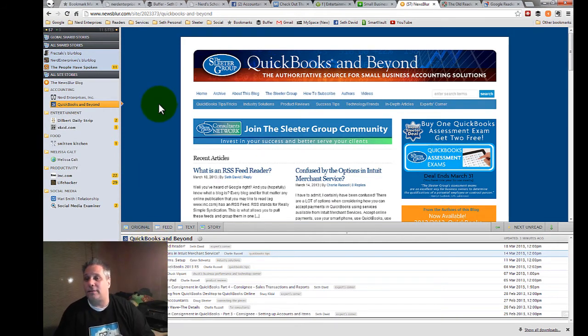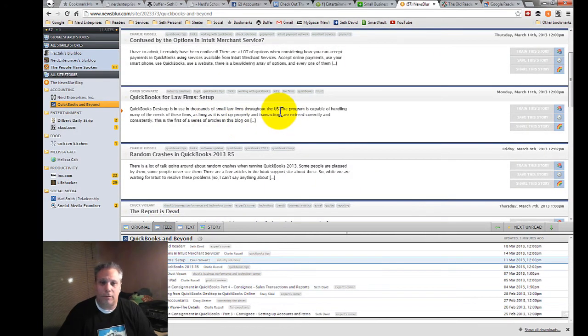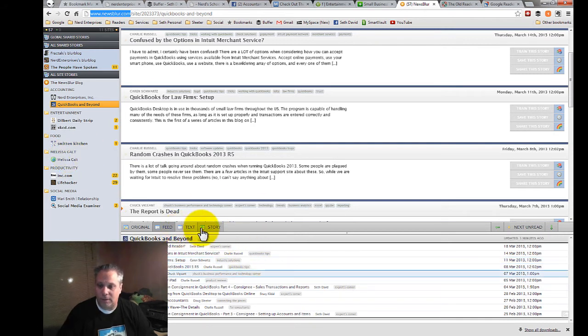So this is, you might like this. Downside of this, $24 a year. You've got to pay for it. But the good news is it's only $24 a year. So if you really like this kind of layout, then this might be for you. Newsblur, www.newsblur.com might be a great option for you. Again, it has the simple kind of layout like Google Reader had. Lots of really cool options, though, that appeal to everybody.